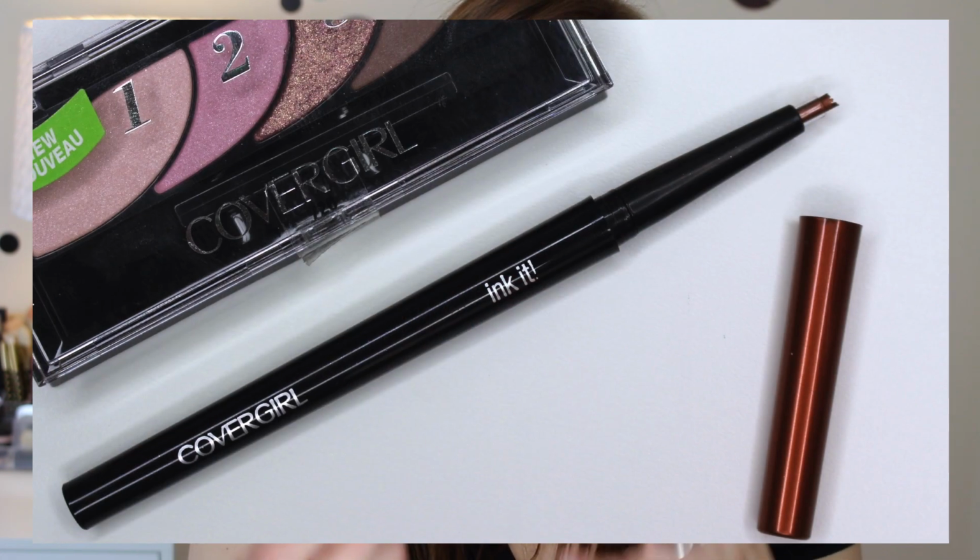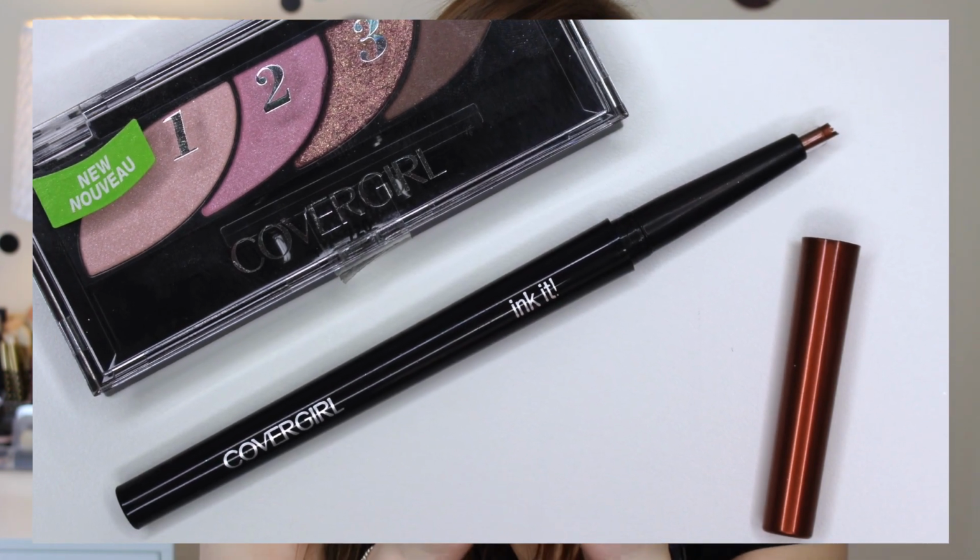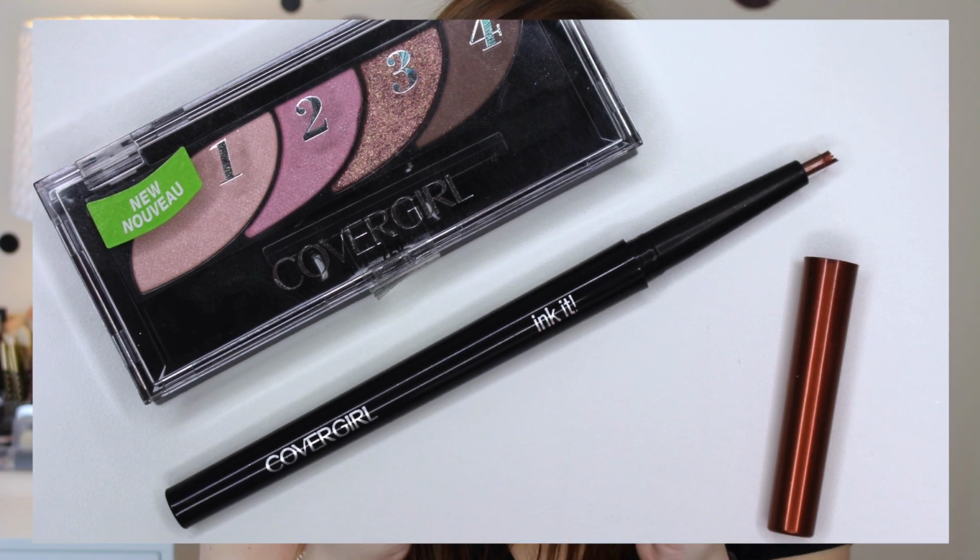And last from Covergirl, and yet another product you'll see put to use soon, is a new liner. It's called an Ink It liner, and this is in the shade 270 or Copper Ink. The name itself is really what attracted me to this pencil. It's in your normal automatic pencil format, but Ink It made it sound like it was going to be this ultra pigmented, maybe gel hybrid formula type thing.